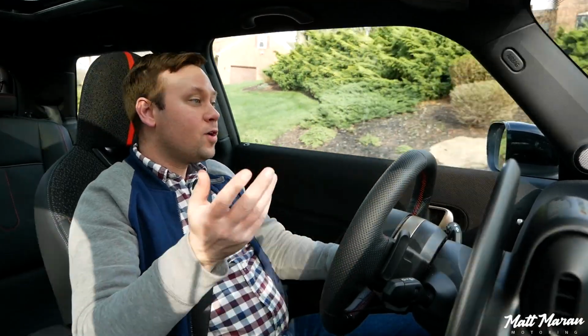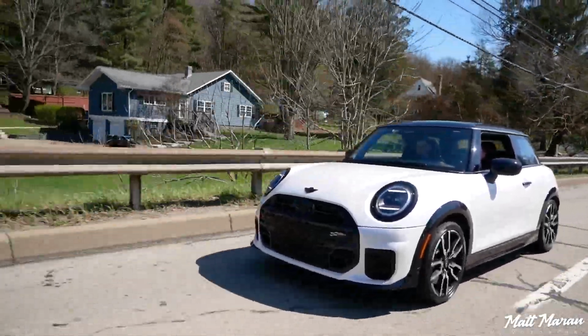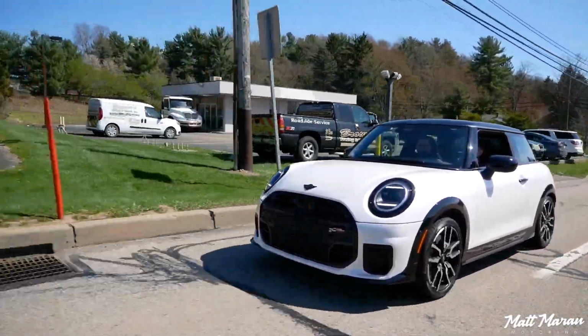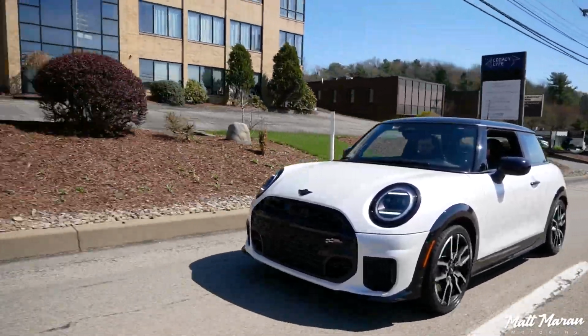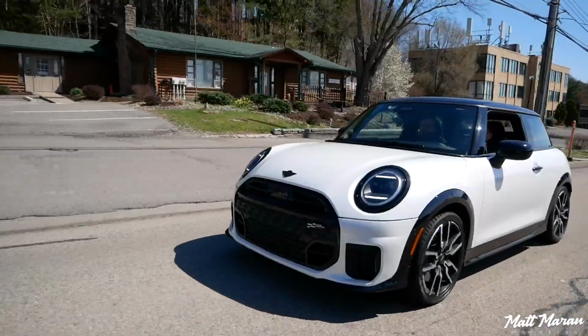But overall, really love the Mini here. They did a really good job in the driving department. I think the styling is fantastic. I like the interior styling in many ways. Just, again, wish there were a few little tweaks to how they package this interior. A few little tweaks to the infotainment, and I think they're golden here.